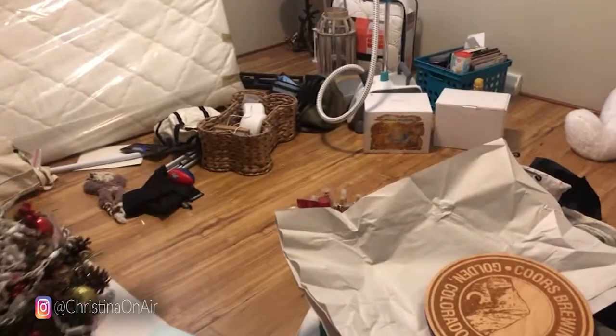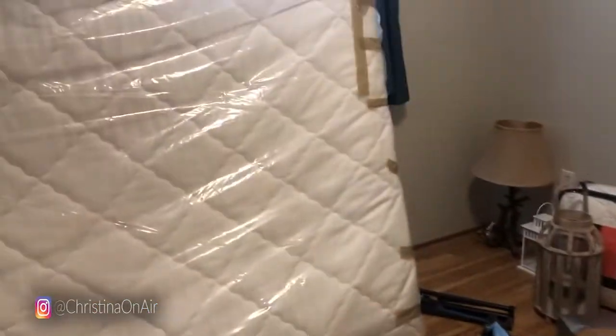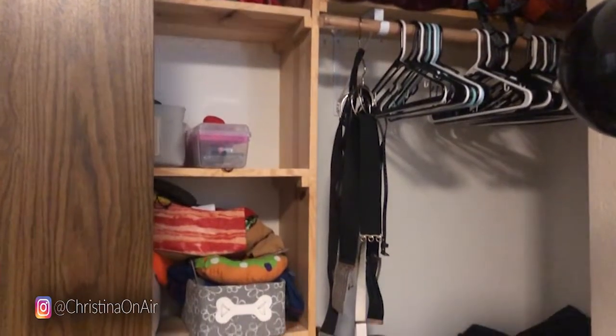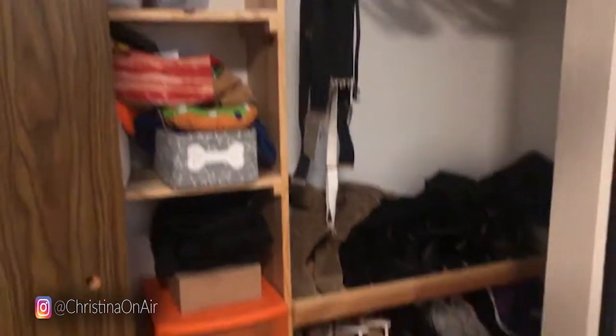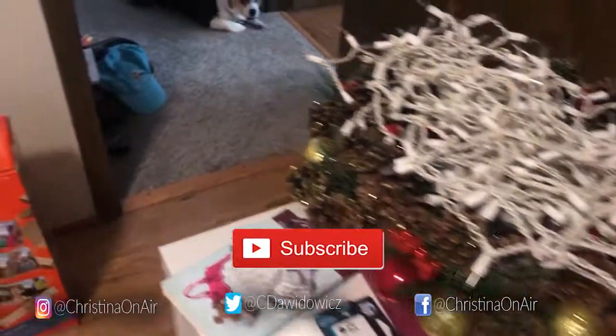Even in this room as well, this will be our spare bedroom. So that's why we got this mattress right here. And got some of my shoes in there. This will be our Halloween costume outfit. My spare shoes and just miscellaneous items. Oh, and some of our wreaths too. We need to hang this one somewhere.